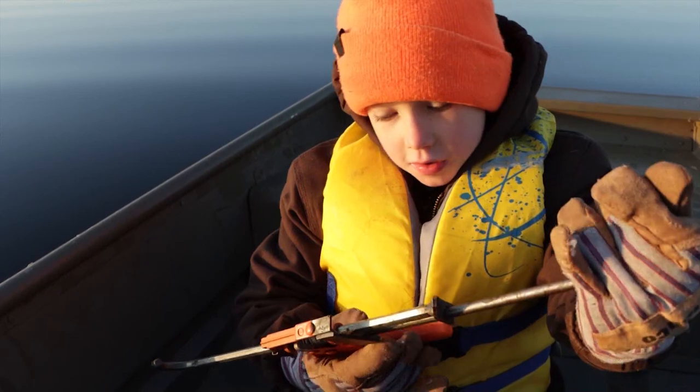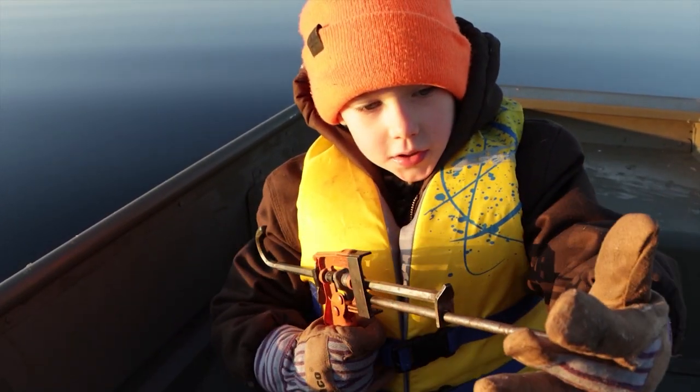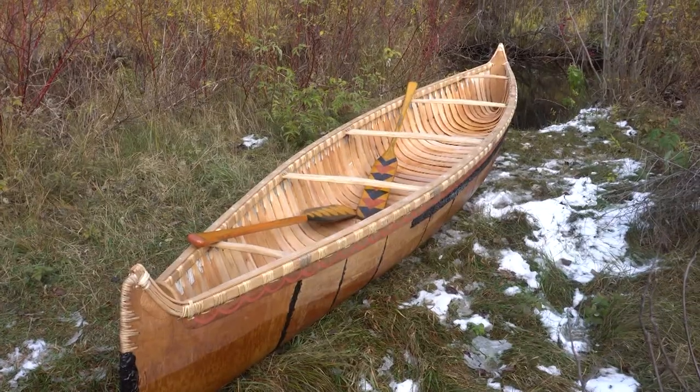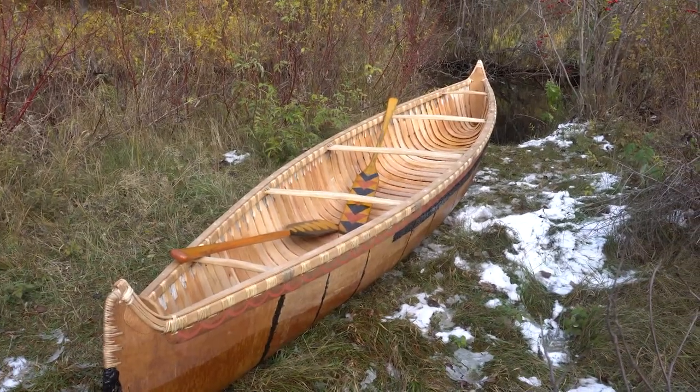Welcome to Discovering. Kristen is back with Emmet Freidli, this time for a look at trapping. Then, part one of our series on building this beautiful birch bark canoe.